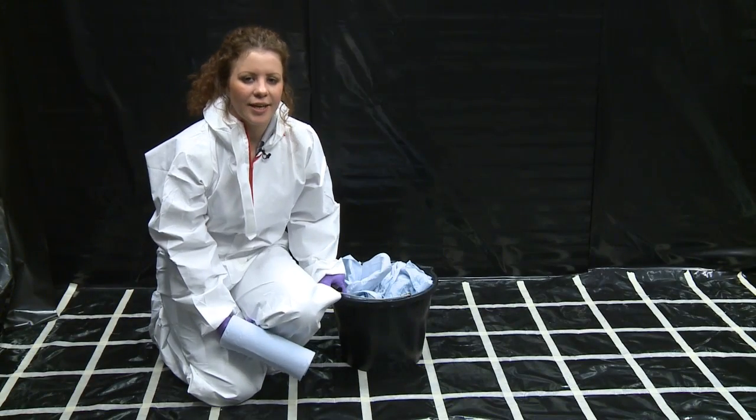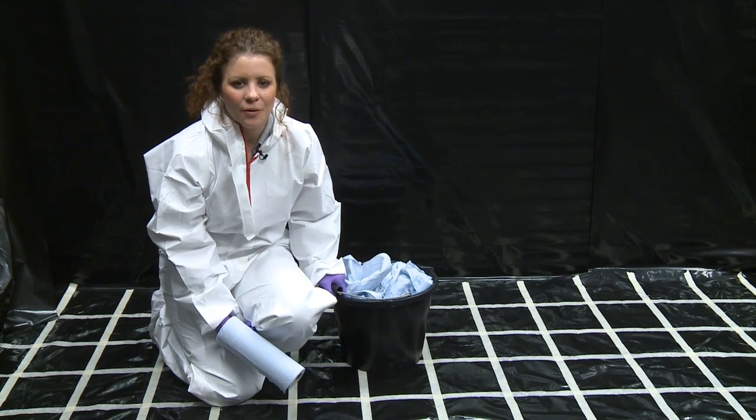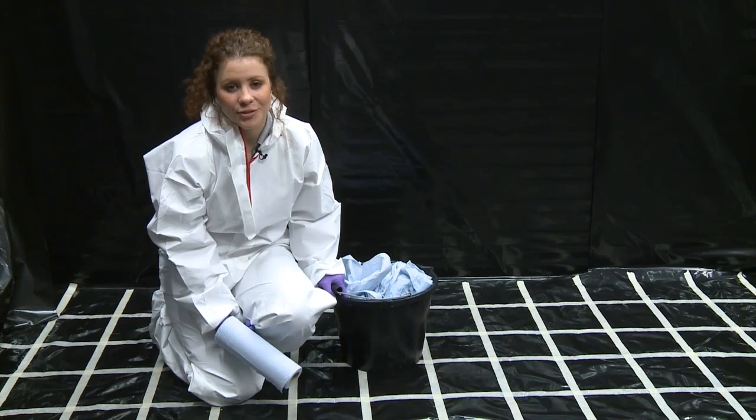Cleaned up all the fluid that I can actually see, so we'll switch the standard lights off, put the UV lights back on and see how well I've actually done. I can see areas that I've missed. Quite a lot of areas where there's splash around the edges of where the main bulk of the fluid was.